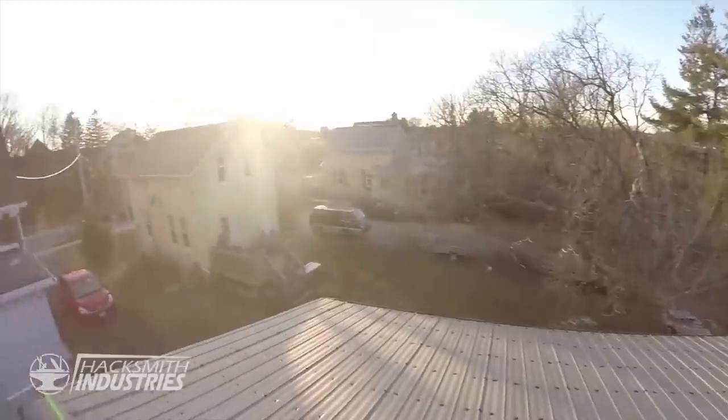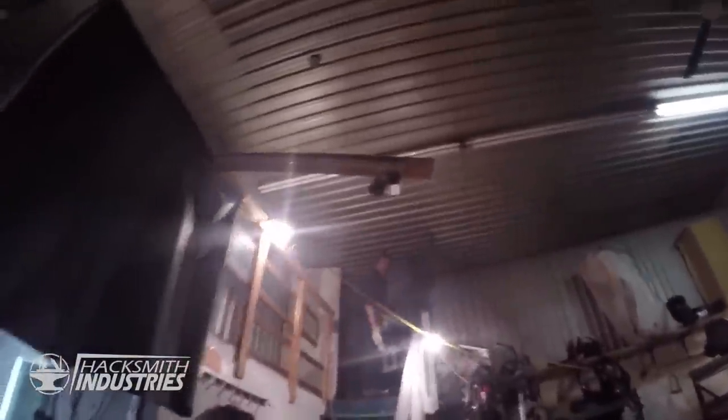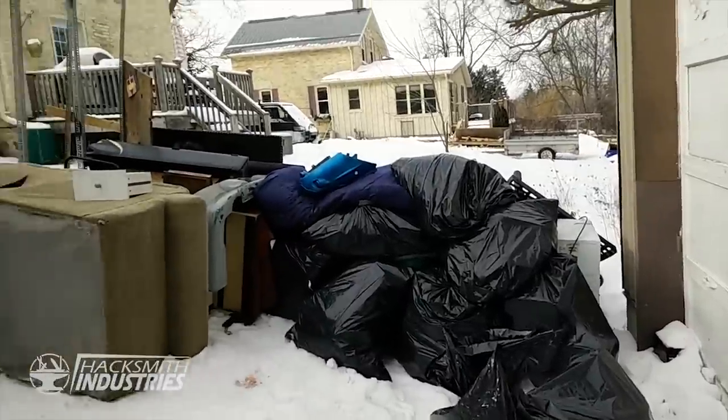I searched for a house with a massive garage and shop, and what I found? Well, when I moved in, it was quite the mess. It's a bit messy. So, it's gonna take a while, but we'll make this place sparkling clean. But I had a vision in mind, and I knew that having the shop would be the key to growing my YouTube channel and business.